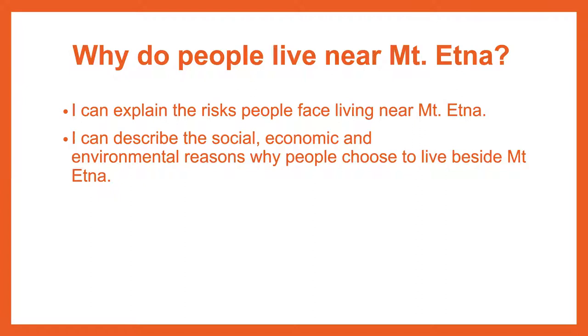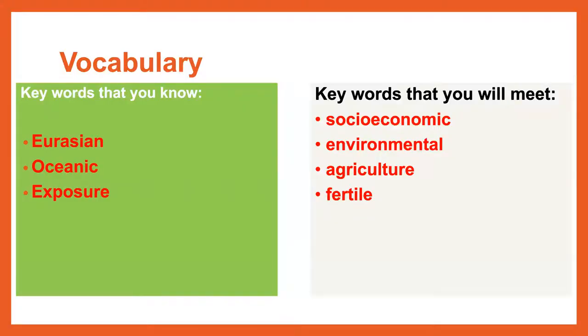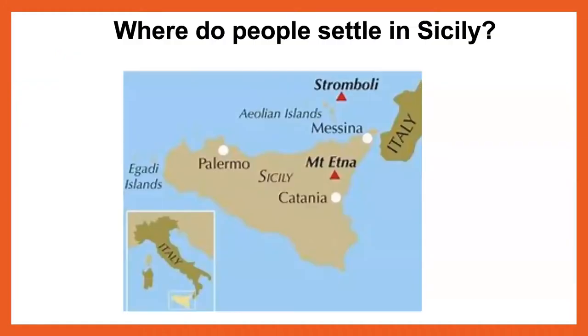We are going to be looking at why people live near Mount Etna. We're going to be able to explain the risks people face living near Mount Etna and describe the social, economic and environmental reasons why people choose to live beside Mount Etna. Some vocabulary we already know is Eurasian, Oceanic and exposure. Some key words we're going to meet along the way are socioeconomic, environmental, agriculture and fertile.